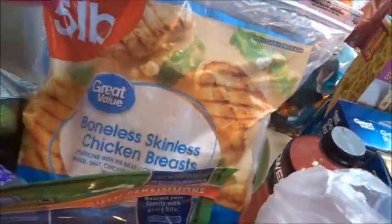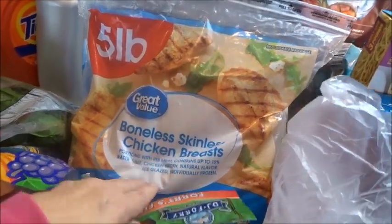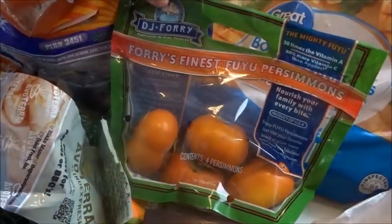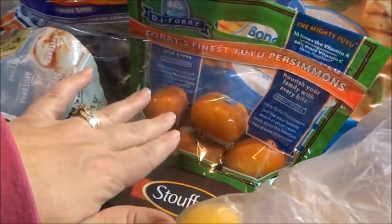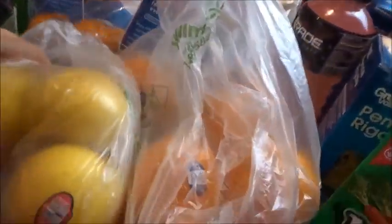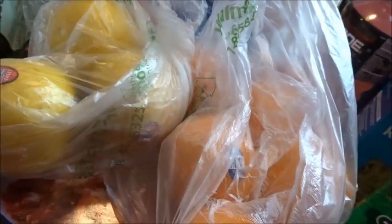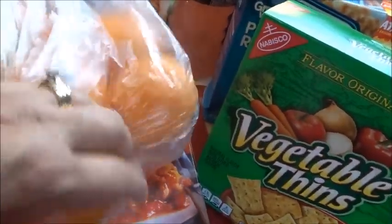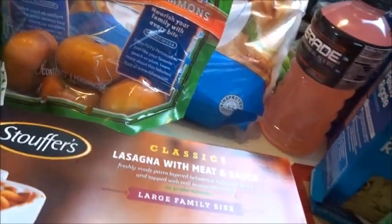We did get 5 pounds of boneless, skinless chicken breast. This was $9. This was a really good deal. Picked up some persimmons. Andrea and I love persimmons. Typically, we can only find them at Christmas time. I picked up these beautiful apples. These are called Opal Sweets, and they just looked really yummy. I did get a bag of navel oranges for us to eat.